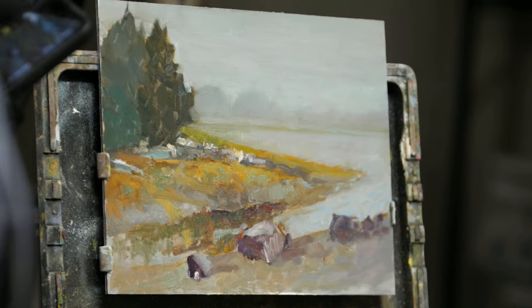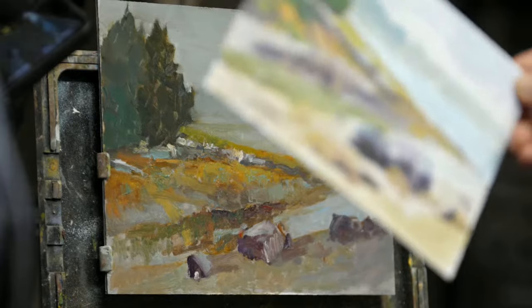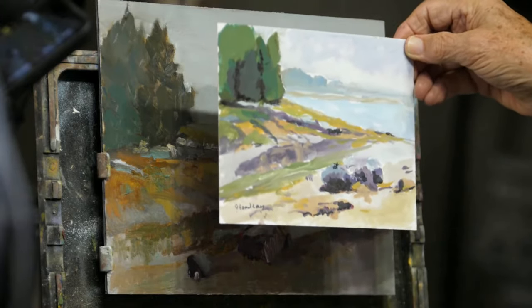Oh, that's beautiful. Can you hold that up in front of the current painting so that folks can see? Just in front of the painting you're working on a little bit, just so people can see. Yeah, that's great. So that's a gouache sketch that Gary did.